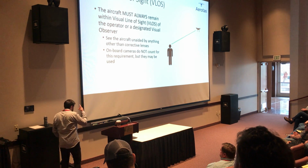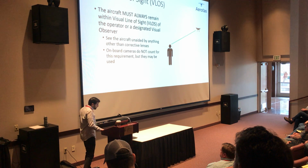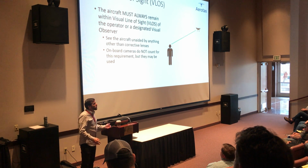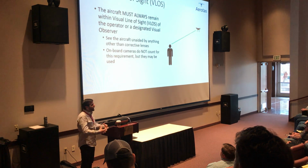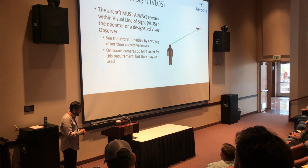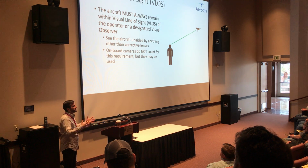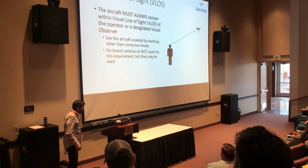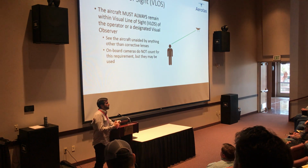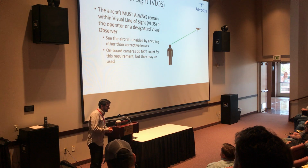Additionally, we talk about a designated visual observer. You can have more than one person as part of a drone operation. There's one person who's going to be your remote pilot in command. They're effectively the captain of the mission. Every mission needs to have a remote pilot in command. And that remote pilot in command is the one responsible for the entire operation. They don't even have to be the ones operating the controls, but they're the ones that are responsible and they have to be physically present on the site.